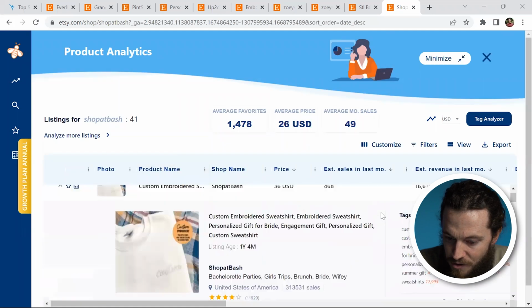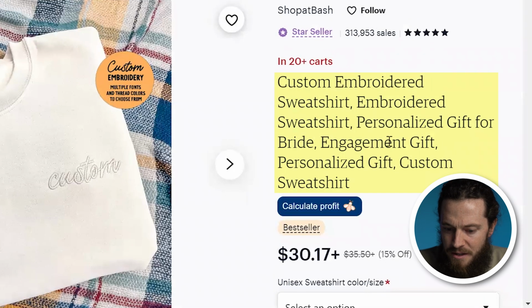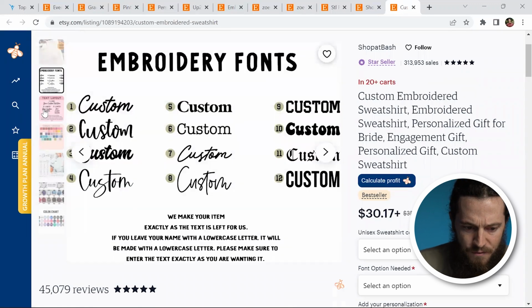We'll see they are using all 13 tags. So that's something important to these top sellers. Looks like they're using the majority of their characters within their title. And then they do the keyword, comma, space, keyword. They have some longer tail keywords and then some shorter keywords. For their listing photos, they have just one product photo, and then they have a handful of different photo cards for different information, so embroidery fonts.